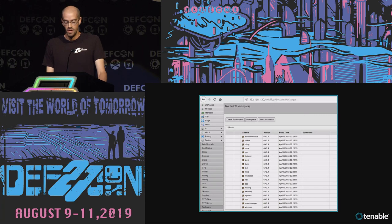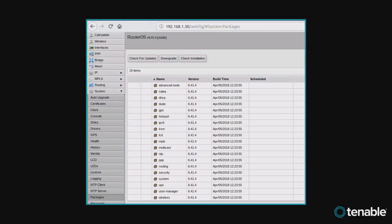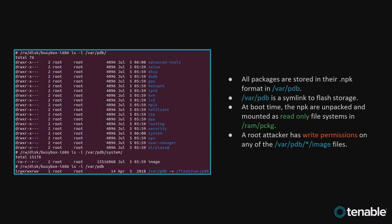So switching gears yet again, remember that everything on the system is a package, and the packages use the NPK file format. Part of that format is what appears to be some sort of digital signature. Before these packages get installed, the signatures are verified, and then they're stored in the directory slash var slash pdb. As I've mentioned before, when the system boots, it unpackages these NPKs, and it mounts a SquashFS file system that's stored within. One weird thing about slash var slash pdb is that it's entirely read-write. So as root, we can modify these NPK files.